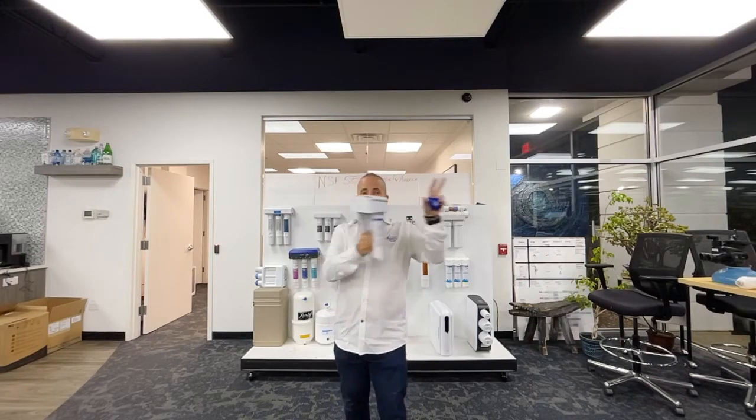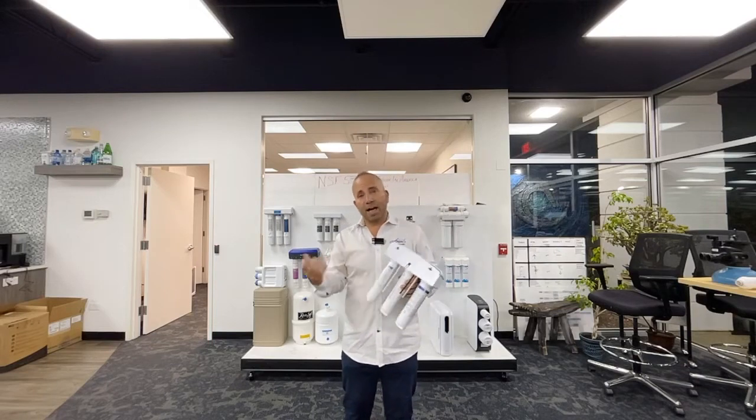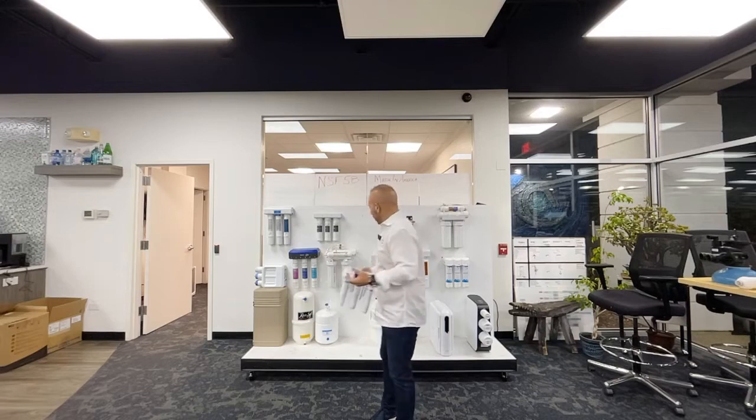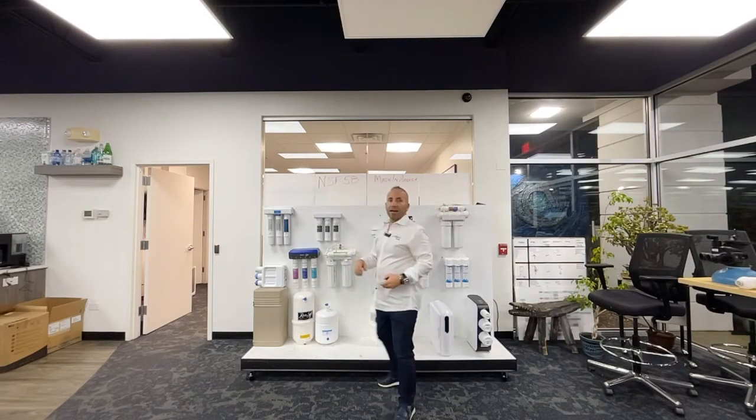The pro, if we're going to use Ben Franklin, right? We're going to write the pros on one side, the negatives on the other side. The pro is it's less expensive. The pro is it does reduce TDS. The con is, I don't know if it takes out toxins or not because they didn't invest into the NSF certification. The other con is the fact that you have to install it or hire a plumber to install it.